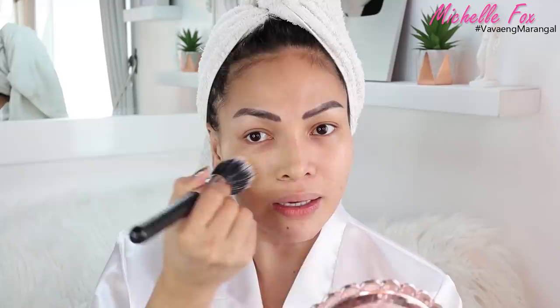So let's move on to foundation. So I'm gonna use this Estee Lauder. It's a Double Wear stay-in-place makeup with SPF 10 PA++. I'm gonna use this Morphe M462. So ayan, i-apply lang natin ng bonggang-bongga. Sana hindi kami malate. So eto na, nagmamadali na nga ako.